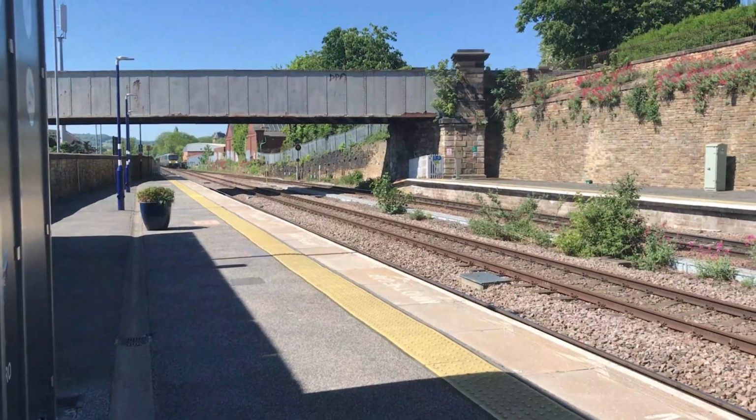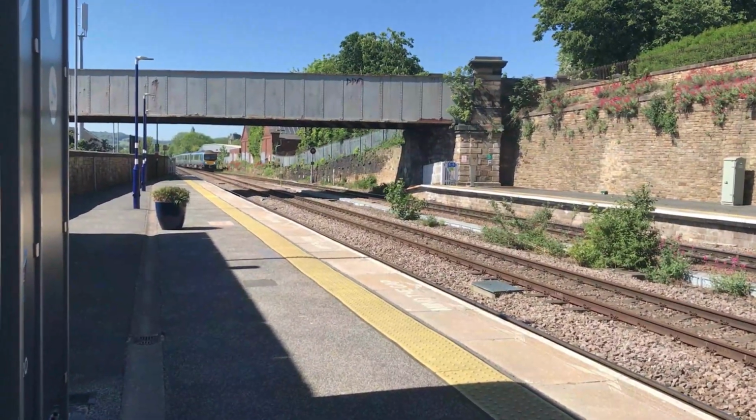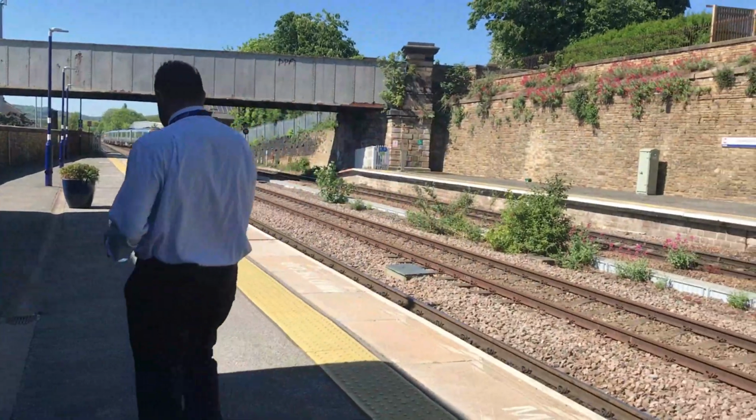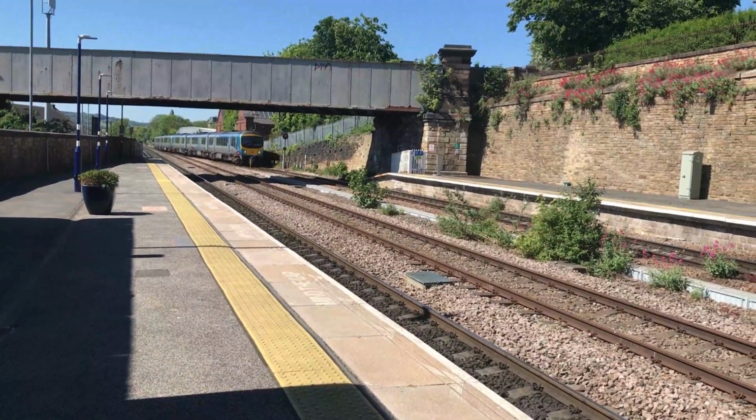Arriving next into the station will be 185-151 and 185-134, working the 10:57 TransPennine Express service from Manchester Airport through to Redcar Central.